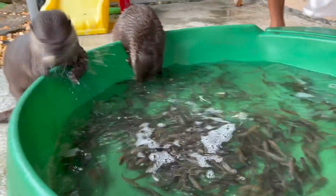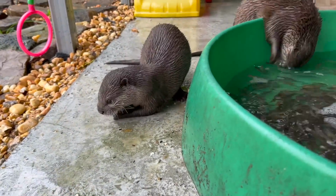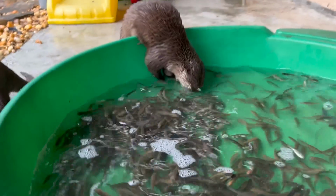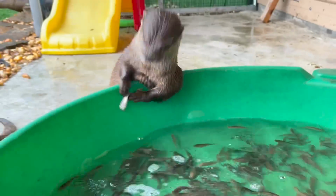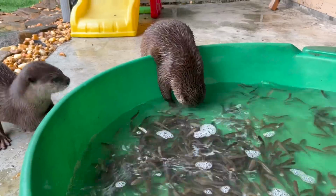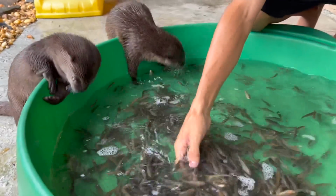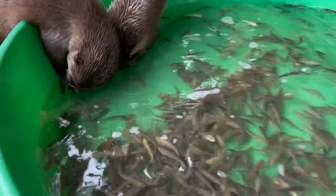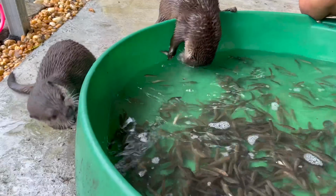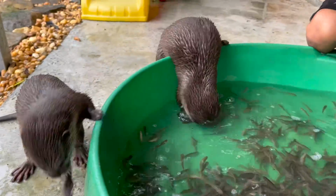Let's get all this plastic out of the way. Oh, got one. Callie already got one. She is munching it up already. Look at her. Oliver just has his head in. Now this right here, you guys, is a fish craziness for Oliver and Callie. Now they are having an absolute blast. They're going crazy. They don't know what to do with themselves. And they're just having a blast right now.